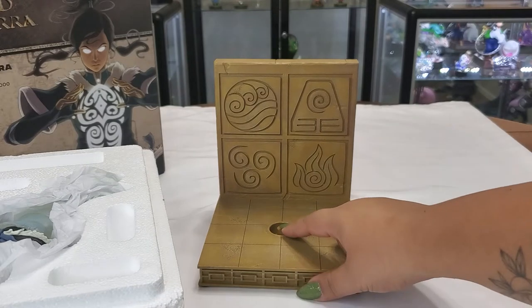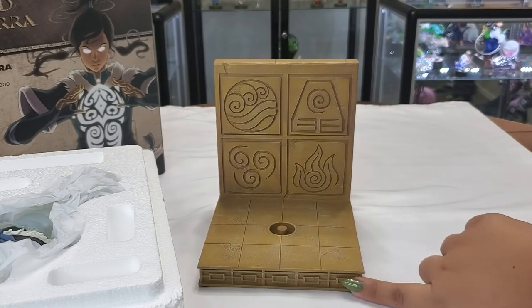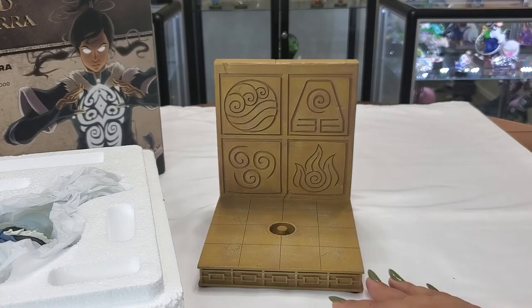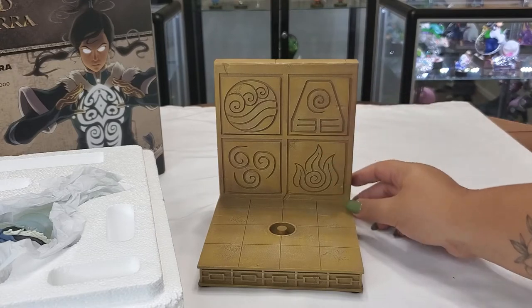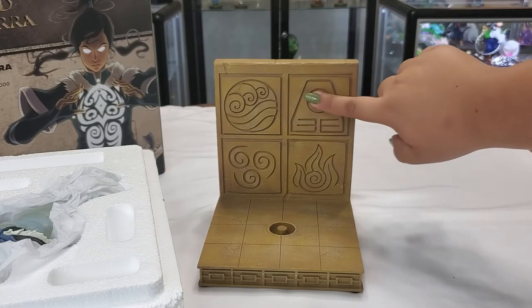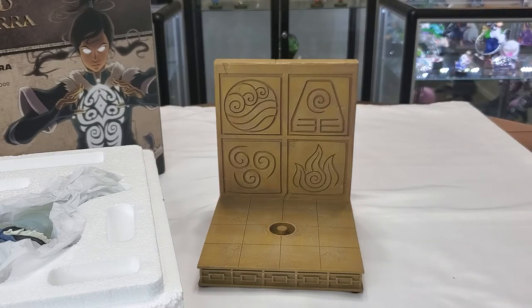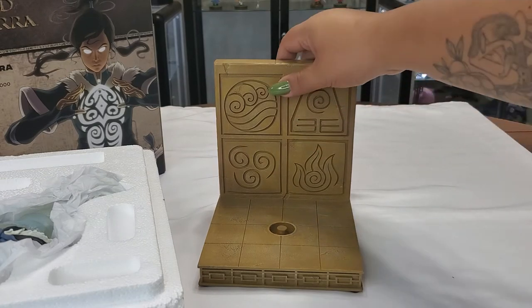So you have the notch here for them to be able to fit in. You have the really cool detailing on the side, like the trim piece. And, of course, you have the four nations, which there was a small controversy on this because the Earth Kingdom didn't have the swirl symbol, so people were like, you don't even know what it looks like. But they did fix it and it looks fantastic.